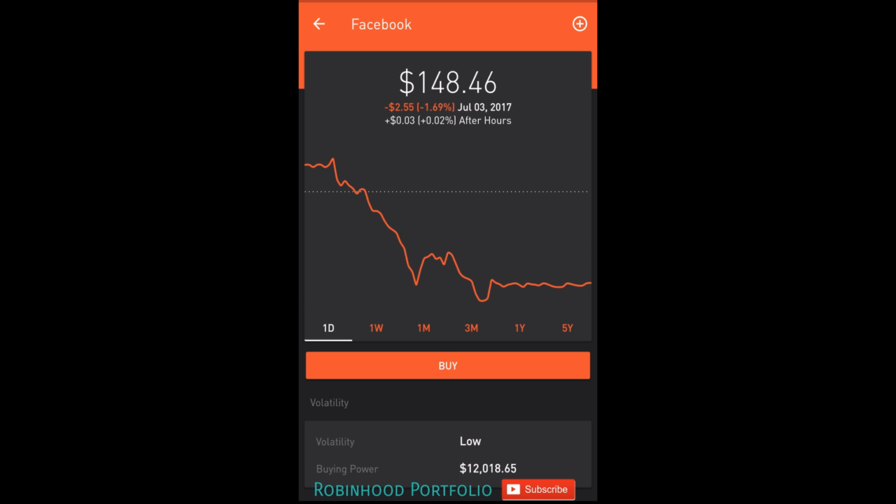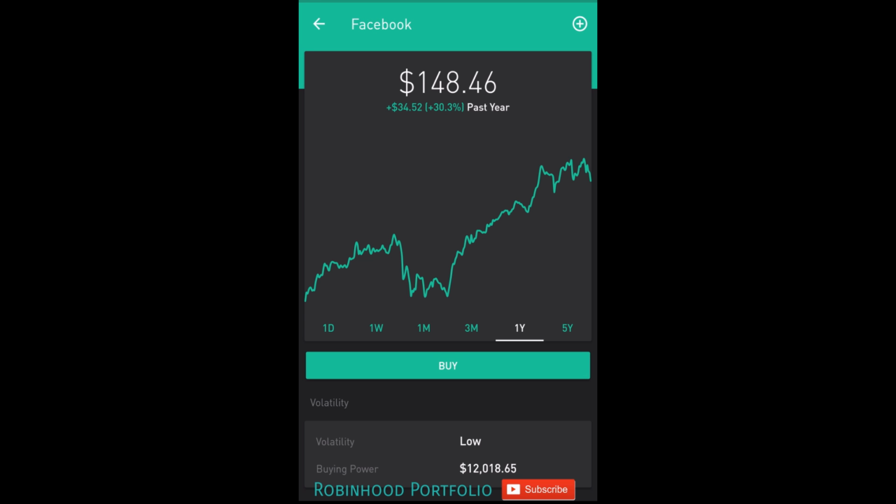If we take a look at its charts as well, over the last year, 30.3%. Over the last 5 years, 362.49%. So a very, very growth-centric company. Again, very good performance over the last 5 years and no dividend yield.